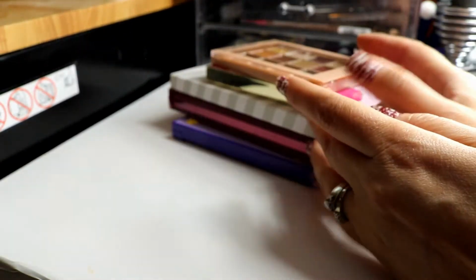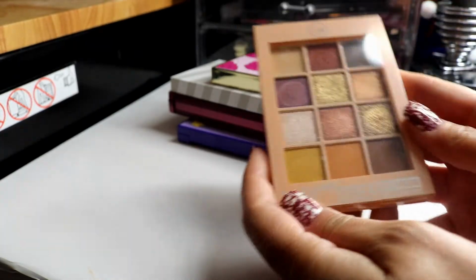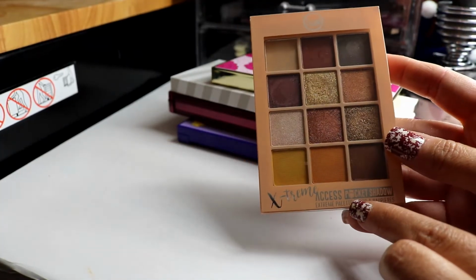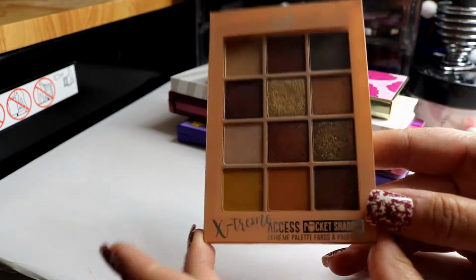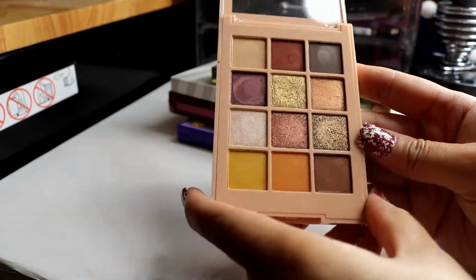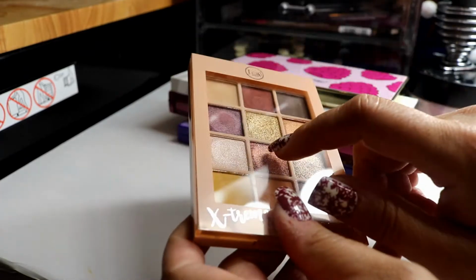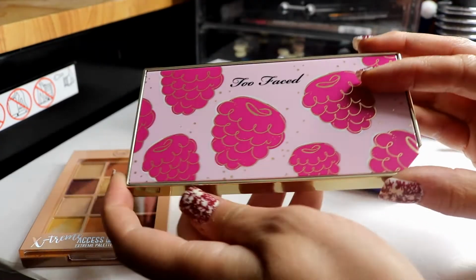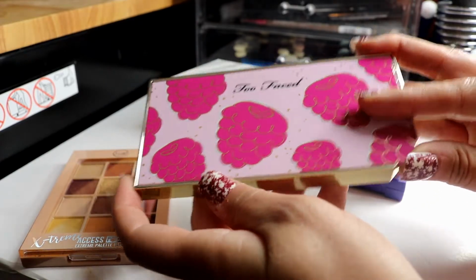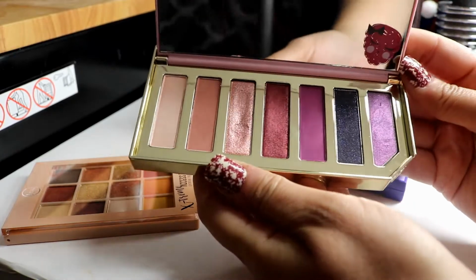Some of them I got in subscription boxes, and other things I just, you know, whatever, it happened. So I have by JCat Beauty the Extreme Access Pocket Shadows. It looks like this. You can see them pretty well through there, but we got some glitters, we got some nice fall colors in here, just a really pretty palette. So I got this in the Slay Glam bag. And then I went to Winners, and I already have the pineapple one, and for some reason I decided I needed this one as well. So this purple one is now in my collection.